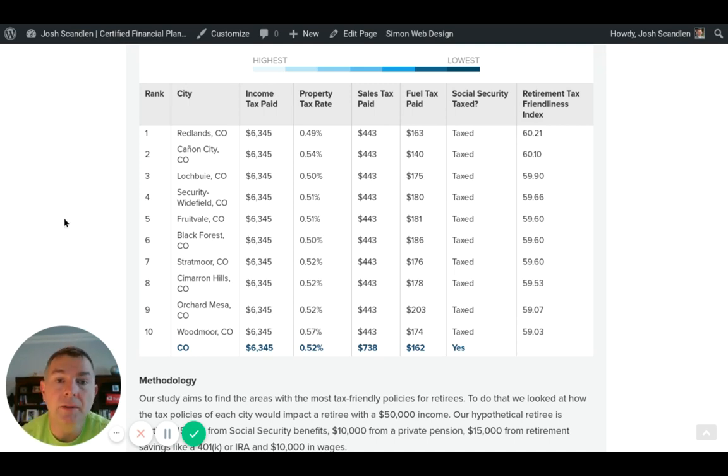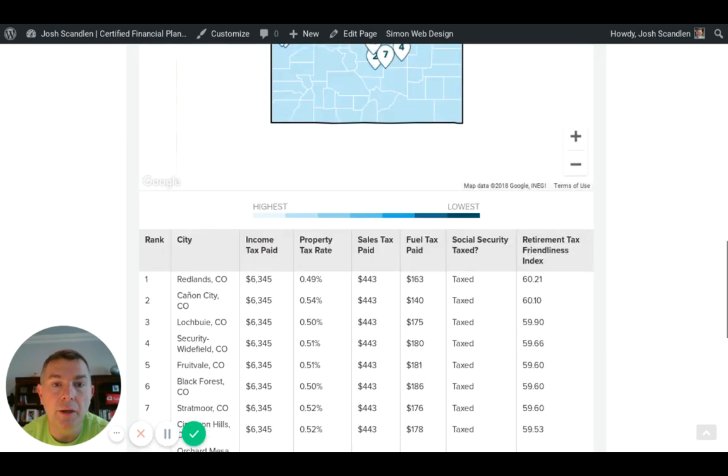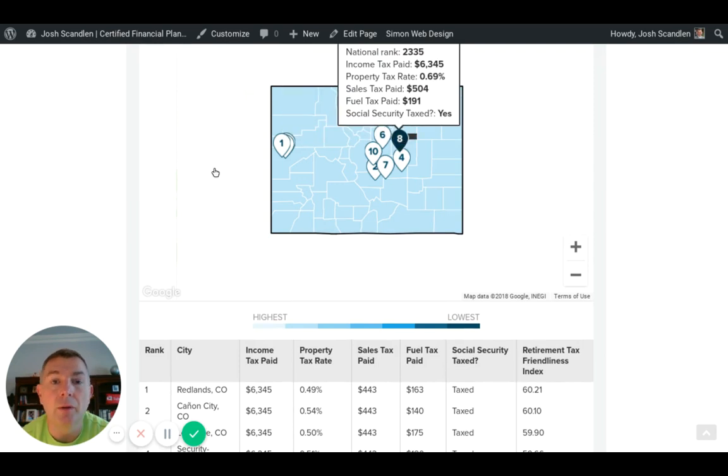I don't know any of these other places, but I'll let you figure those out yourself if you're moving to Colorado. Cimarron Hills sounds nice. Where's that? Oh, way out here. Okay. Again, don't know anything about it.